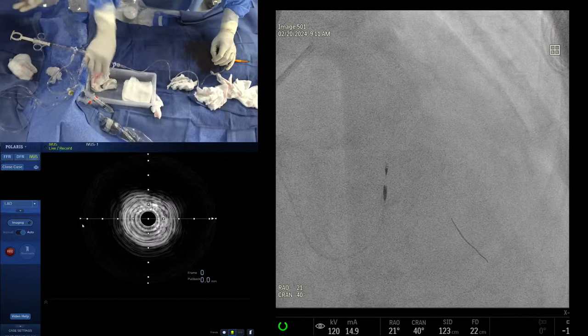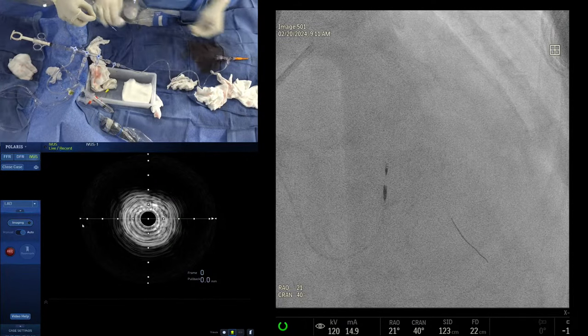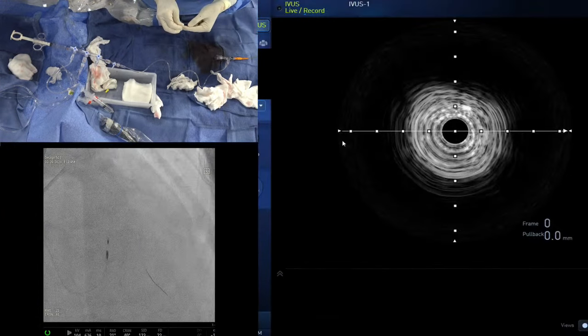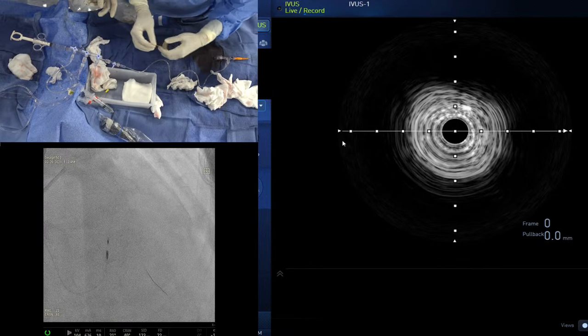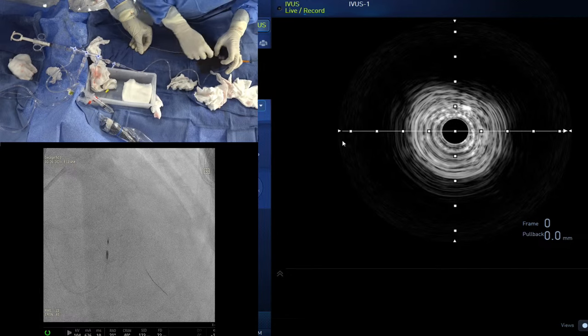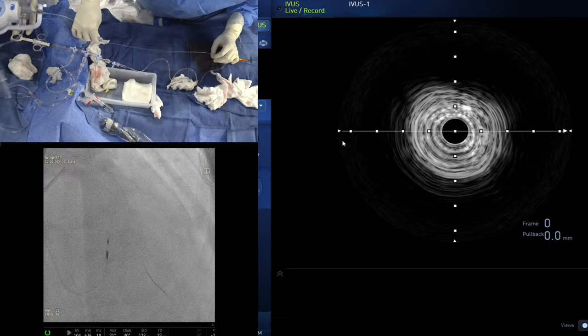Give me the IVUS. Yes, ready. Good. So bring the IVUS on the main screen. Everybody has seen the excellent results of the two mini-crush technique, and we stood by our statement on this particular case. Excellent.